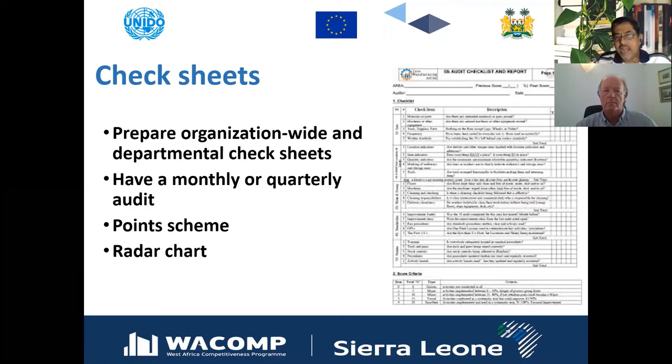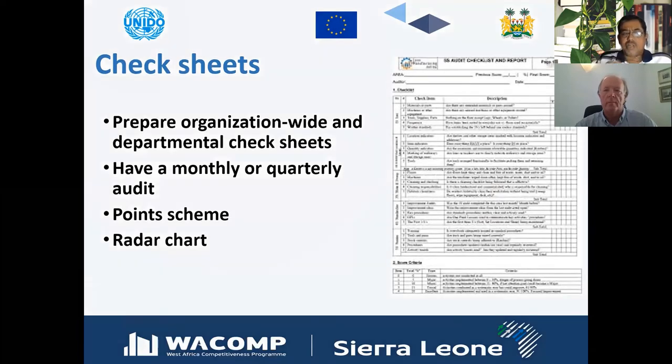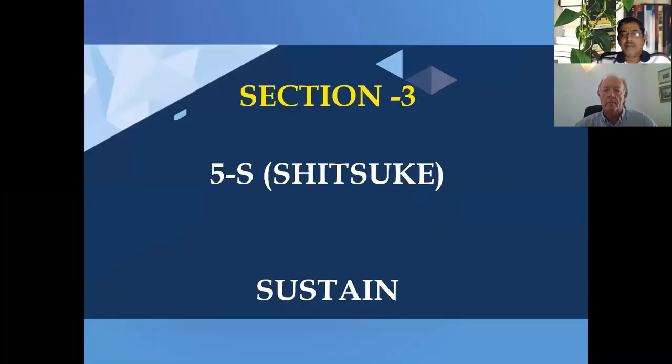If you see on the right side, we have displayed one sample checklist. And based on that checklist, then you can audit. We will explain what is meant by audit in the coming slides. But definitely the first part before the audit is to standardize the things and then develop the checklist. Develop the procedures for each S.